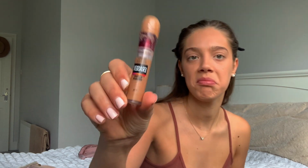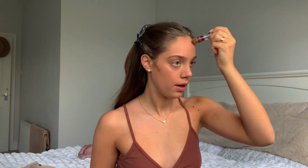I use the Maybelline Instant Anti-Age Eraser. I just use it for contour. I think it actually is a concealer. Oh yeah, this is a multi-use concealer. But I really want the Charlotte Tilbury contour stick, I think it's called. But to be honest, this is as good. I put dots there and then dots here, and a few dots there, like that. Again, I don't really use much of this, but I think it really helps.